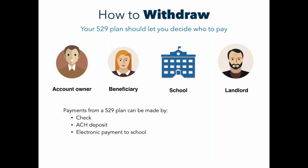Dom had asked, what happens if the child doesn't attend college? Well, as we mentioned a couple of times, you can change it to another family member, or save the funds for a grandchild. There's a whole bunch of different options, but if you really do need to take the money out and you just don't think any of those options are for you, the only thing you have to worry about is a 10% penalty and then income tax on the earnings portion of the withdrawal. So I'll just stress that again: you can take the money out at any time for any reason. You just will have that penalty and the income tax to worry about.